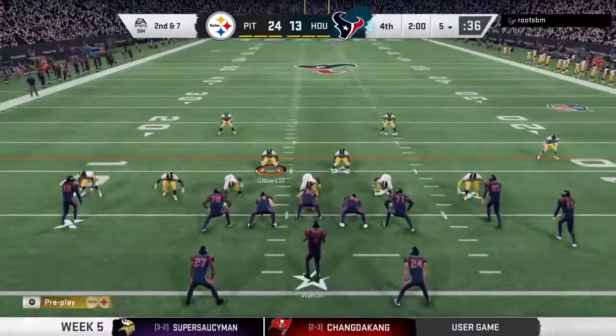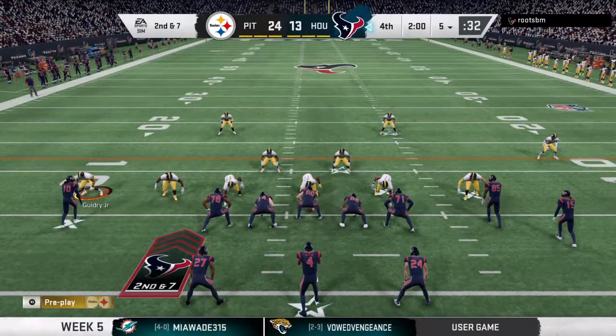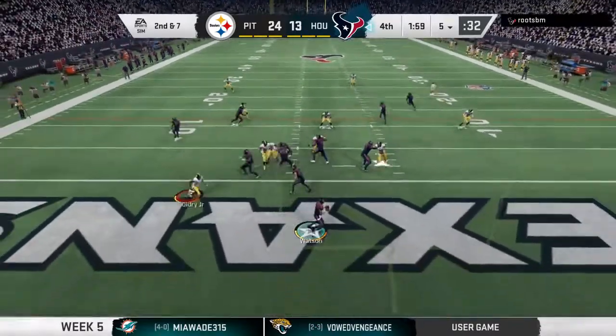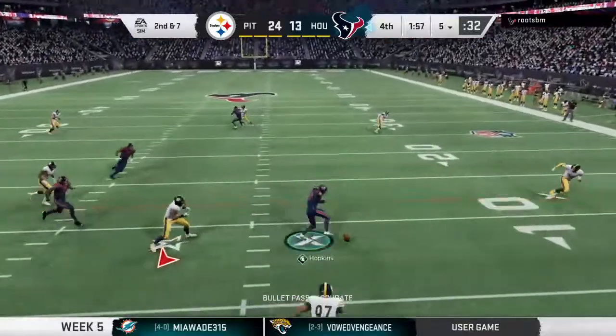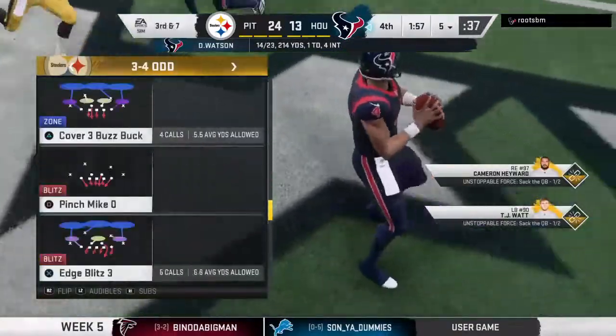So it's Texans football as we welcome you back. And let's see what they've come up with offensively after having time to talk it over. On 2nd and 7, Watson. That's incomplete. Nearly another pick.